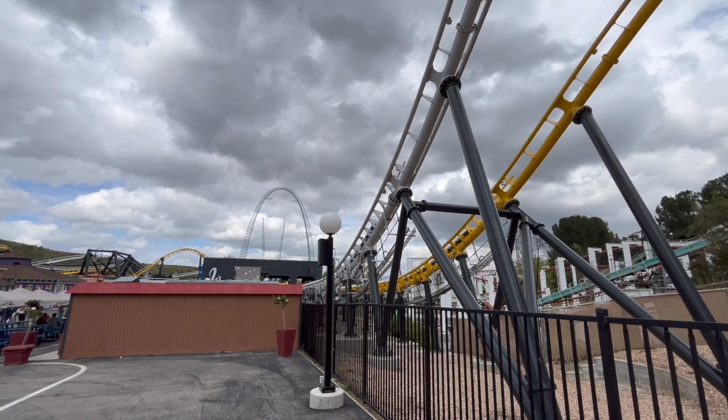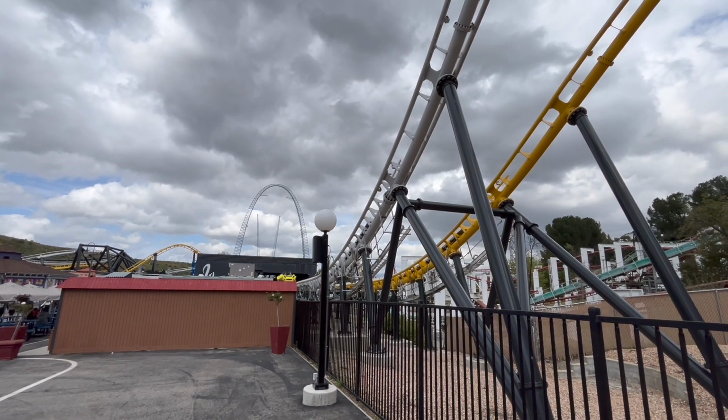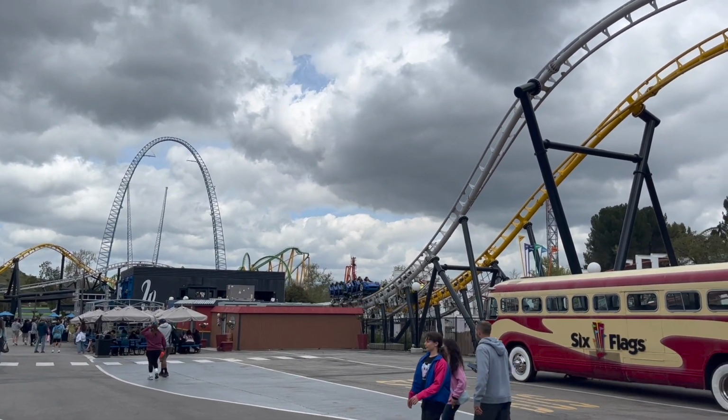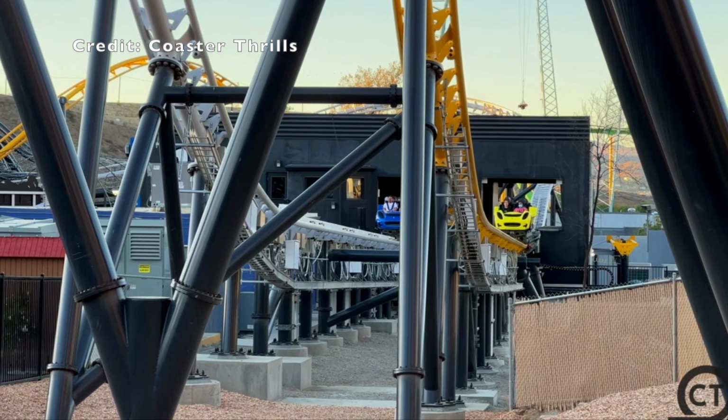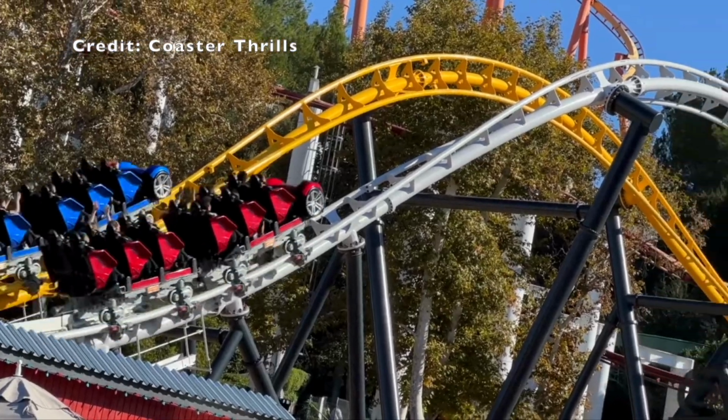With all that preamble out of the way, let's start in on the actual ride experience. You start on the white side, and after rolling out of the station, you hit your first launch. Admittedly, this is not the most powerful of launches out there. This ride does have a top speed of 55 miles an hour, which isn't bad, but I'm not sure if you hit it on this moment or not.